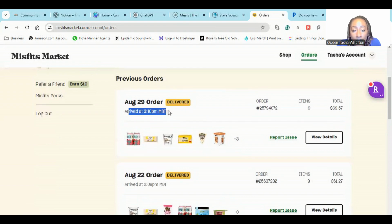It shows me when it came. And what I love about Misfit Market is they understand that once it's out of their hands and it goes to FedEx, they can't control what happens. So they understand that. They're empathetic to that. And then also they understand that they have food that can be volatile.